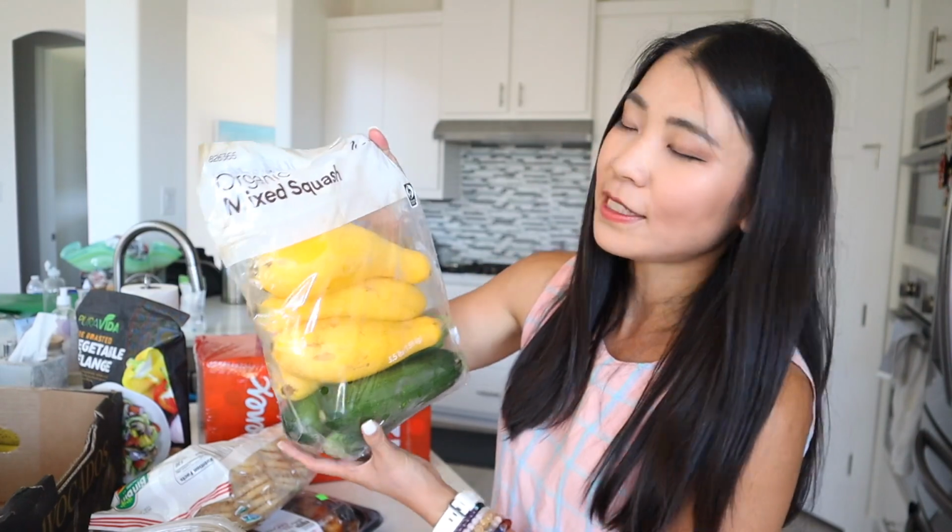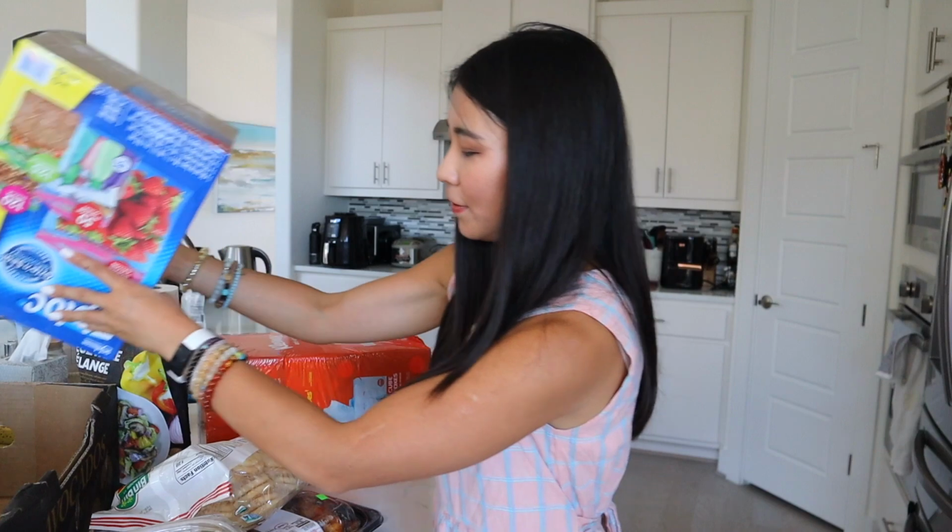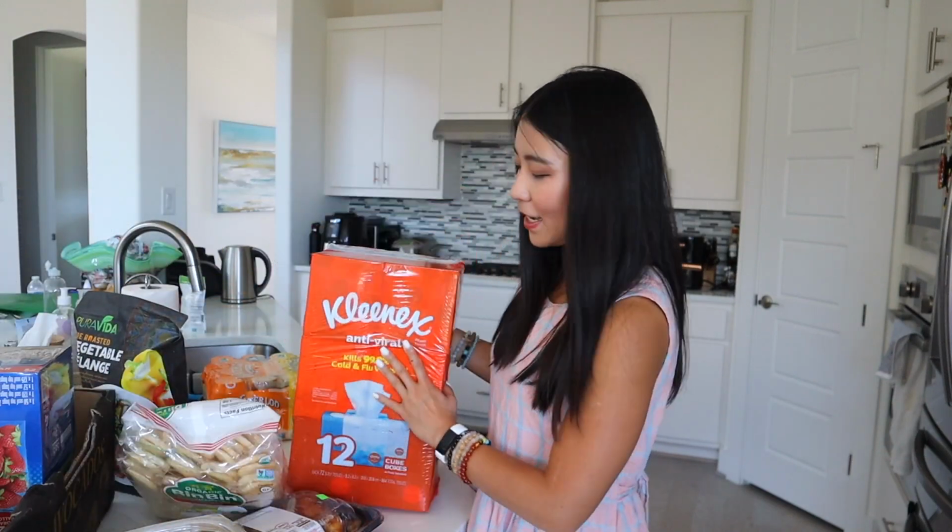And of course, we got some mixed squash. My favorite thing to buy from Costco is actually the butternut squash that's already chunked, but it's not available at this time. Maybe in fall season, I'm gonna buy the butternut squash chunks plus the chicken tortilla soup, mix them together. Yummy! So the Ziplocs were on sale. I bought a bunch of them. Kleenex was on sale, and I have all year long allergies. Too bad. Napkins, tissue papers are my best friends.